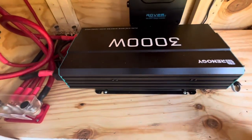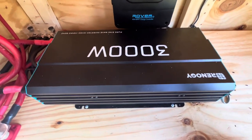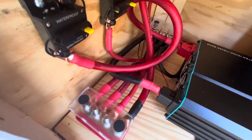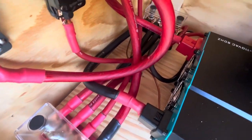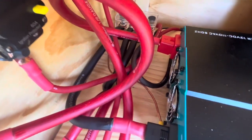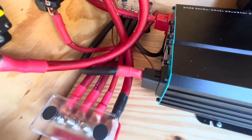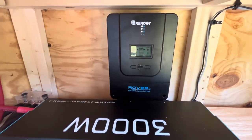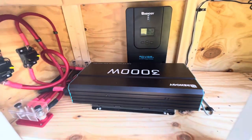And then here is the 3000 watt inverter. We got everything packed in here really well. Some of the shrink wrap we had to change. You've got to do what you got. Everything works awesome, this whole system here. And I got extra room over here.